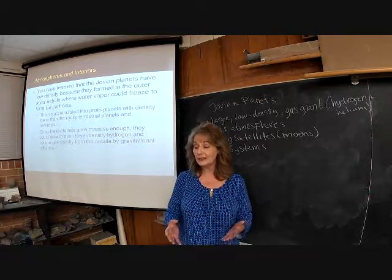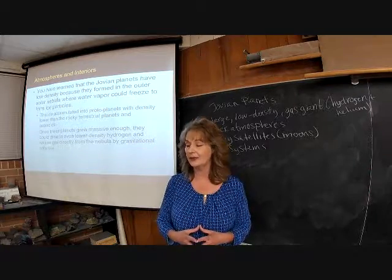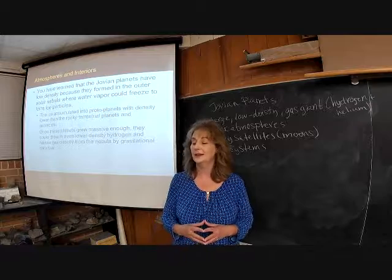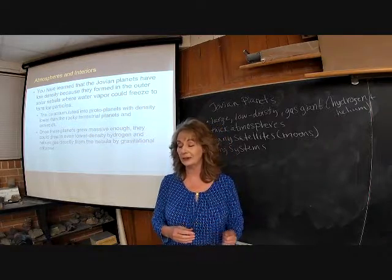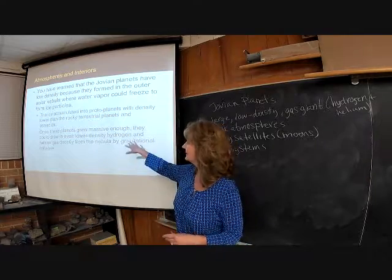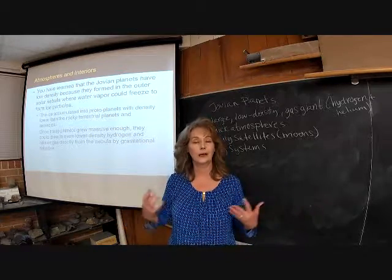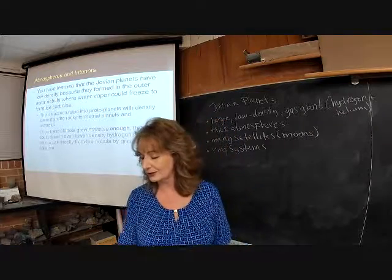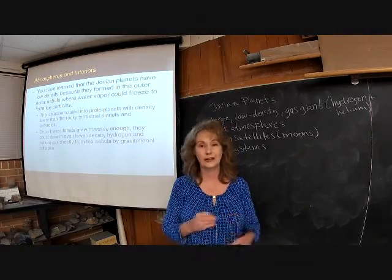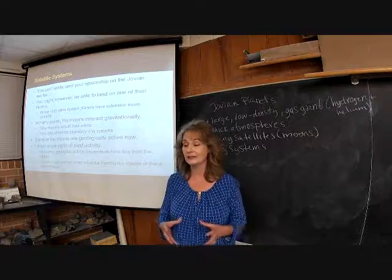So they're low density. They formed in the outer solar nebula where water vapor could freeze, so we've got the ice particles out there that I mentioned. The ice accumulated into little protoplanets, little baby planets, lower density than the rocky terrestrial planets and asteroids. But once those grew massive enough, they could draw in more of the lower density hydrogen and helium directly from the solar nebula around our forming sun. Once they got larger than about 15 Earth masses, they could draw material in by gravitational collapse, and then they could grow really rapidly because of their massive size.